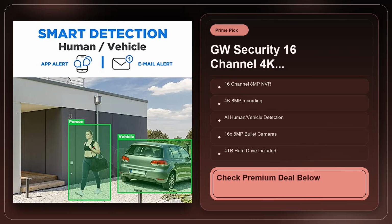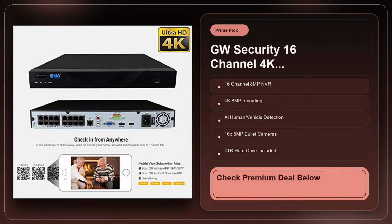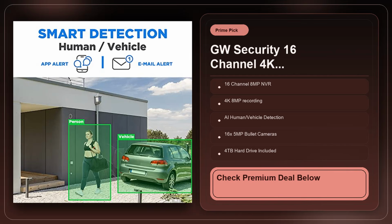One practical strength I've found is the AI line crossing and intrusion detection. You can draw virtual lines on the video feed, for example, across the driveway or at the entry to a backyard, and the NVR sends you an email or push notification when something crosses it. In a test where I walked through the driveway at night, the alert came through almost instantly, and the recorded clip highlighted the human shape in a green box. That level of specificity cuts down on the "I checked the camera and it was just a leaf blowing around" moments that make many users abandon their systems.